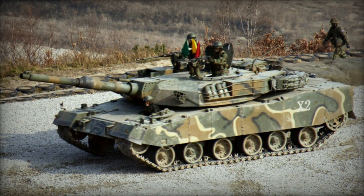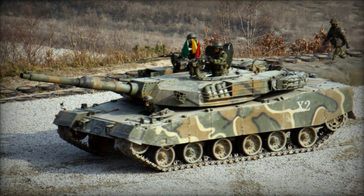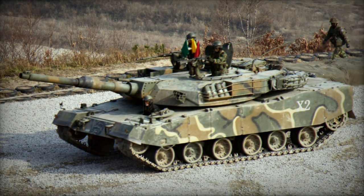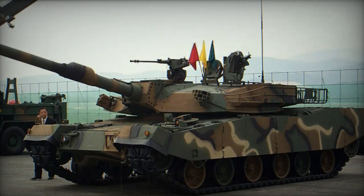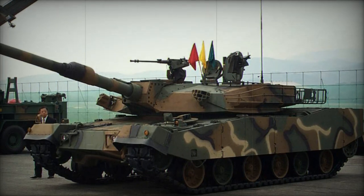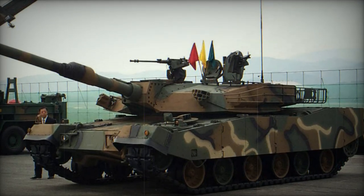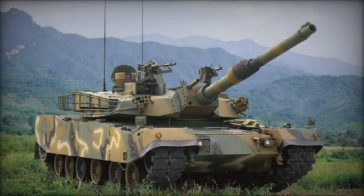Vehicle is compatible with standard NATO 120mm ammunition. This gun is loaded manually. The K1A1 MBT has improved fire control system. It has a first round hit probability of more than 90% while on the move against moving target. It also has hunter-killer capability and allows to engage targets at night.